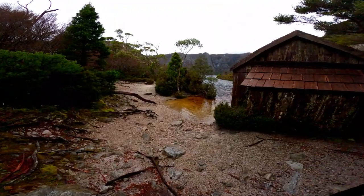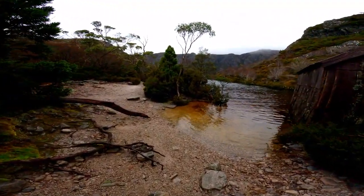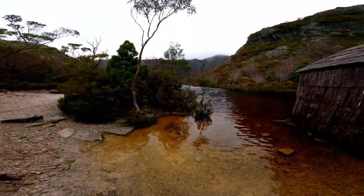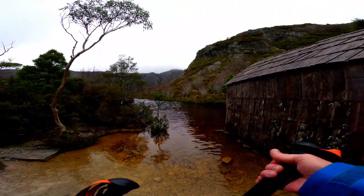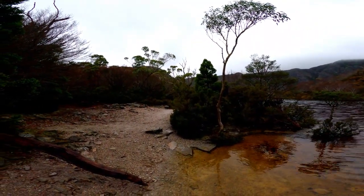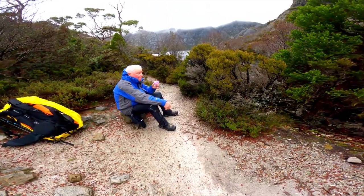So this is Cradle Lake with the boathouse. It is beautiful. We're heading up the top there. Over the top? Up and over the top.